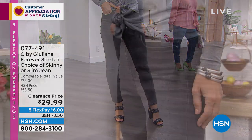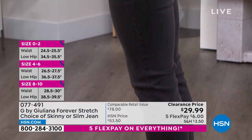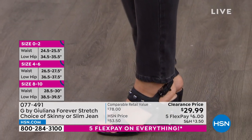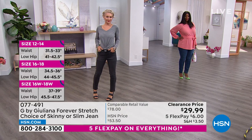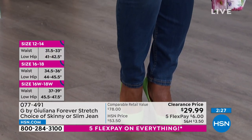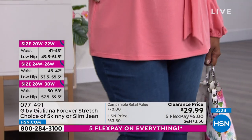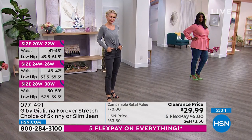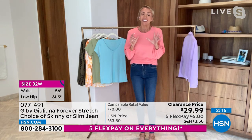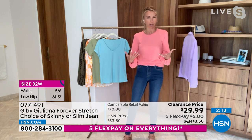So ladies, your decision today is, do you want the skinny, which is once again your traditional skinny? I've done them 100 times. They're great, and they never go out of style. Or do you want your slim leg? Think of it as a straight leg. You know how straight legs have gotten really popular this past year, Callie? It's just a more refined straight leg. That's why I didn't call it a straight leg, because straight legs, to me, aren't always super flattering. I have to be honest, they kind of just feel not modern enough.